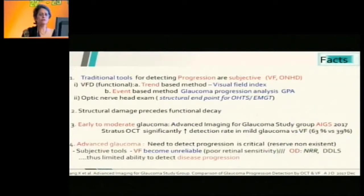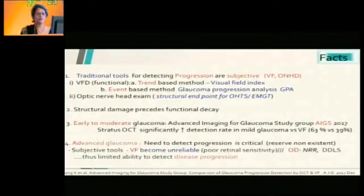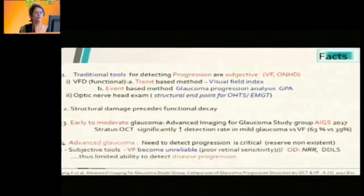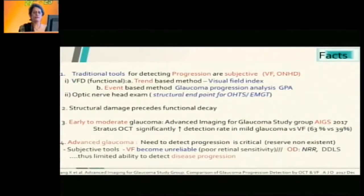The traditional tools for detecting glaucoma progression have always been subjective, whether they be visual field or optic nerve head. Visual field defect can be trend-based, visual field index, or event-based, GPA. Optic nerve head exam, obviously, is a structural endpoint. OHTS and EMGT used these endpoints, but they're all subjective tests.